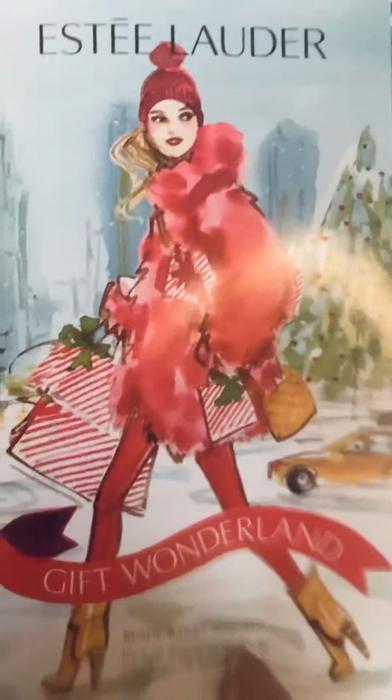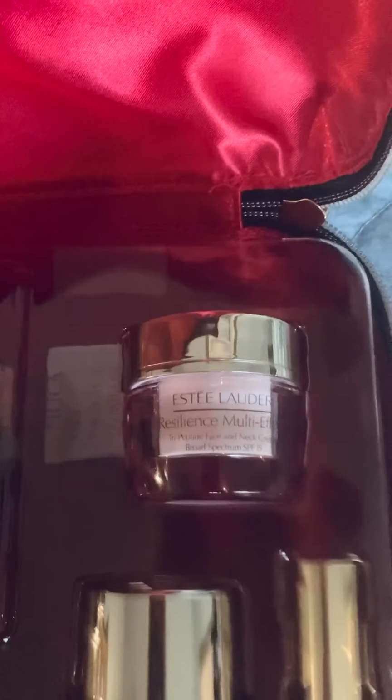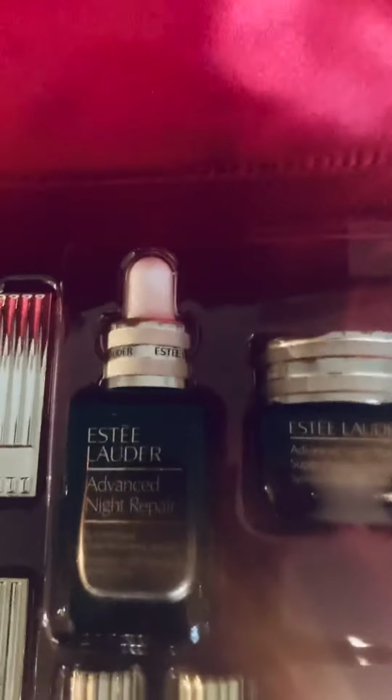And everything is sealed, as you would expect. Let's open it up. Oh my goodness. It's got a sateen finish. Here's a lookbook. The Estee Lauder lookbook. And then these three gorgeous compacts, lip glosses, lip color, makeup remover, mascara, resilience, multi-effect, face and neck cream. Oh my God. And these two, advanced night repair serum and eye repair. What a spectacular collection. Let's see if I can open any of these up.